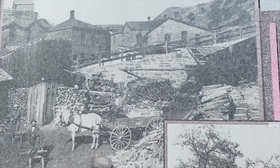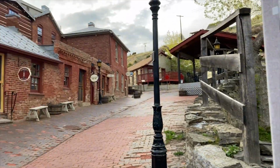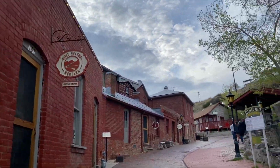So here's what this alleyway used to look like. And what's interesting is that three Helena women rescued this alley from demolition. It's like we're stepping back in time. We're on cobblestone streets. This historic neighborhood survived fires, the 1893 silver panic, 1895 earthquakes, 1970s urban renewal, and the test of time. Remember, history takes time. We're at Reader's Alley. Check it out.